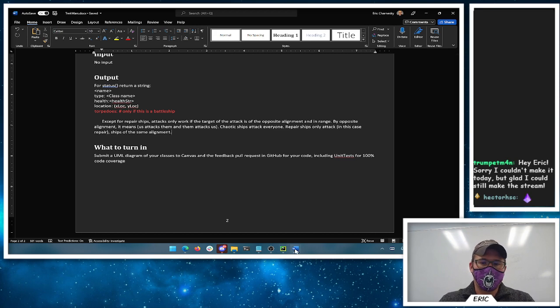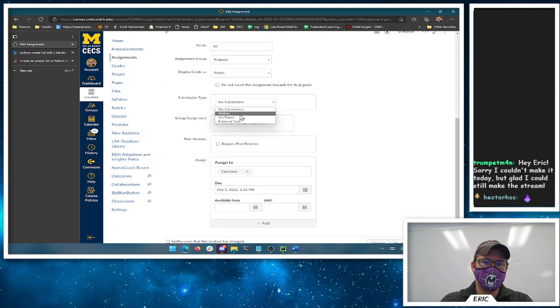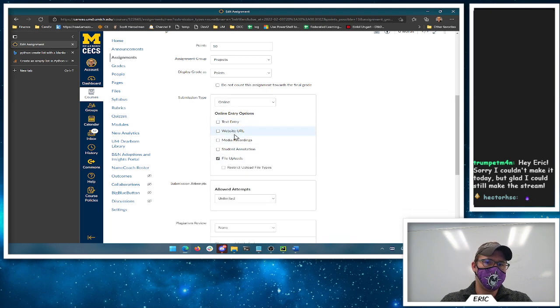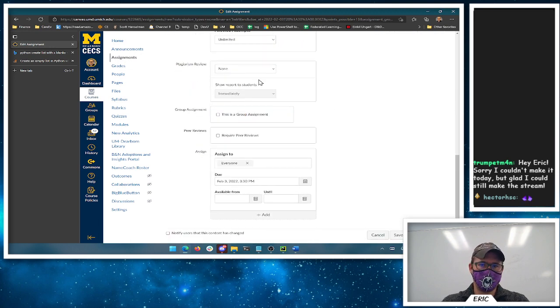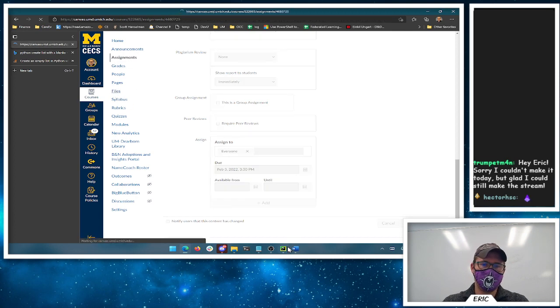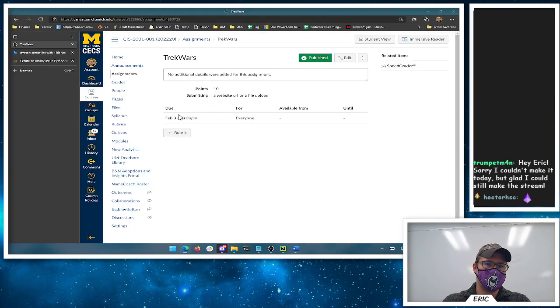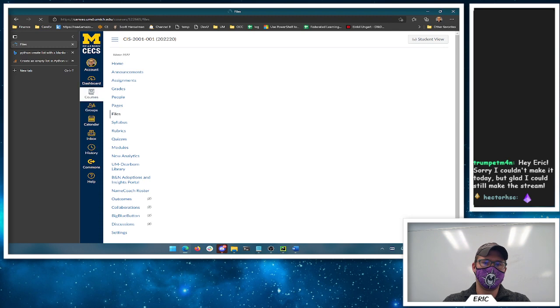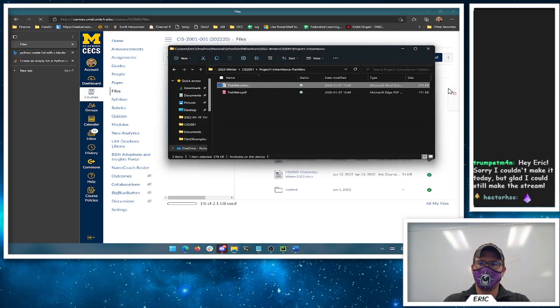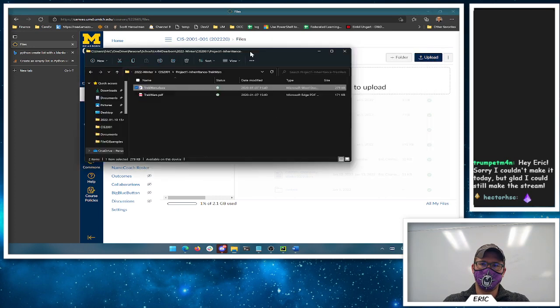And then the UML class diagrams, we talk about those real quick. So in Canvas here, I think I just got to go upload the file, sorry. So it'll be an online file upload and website URL. I think that lets you do both. I'll double check that in a second here. And then we go add that file. And where'd it go? Let me save it. Okay, so here in Files, drag and drop this in. I think that dragged and dropped.